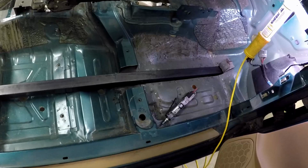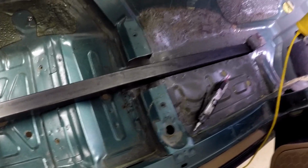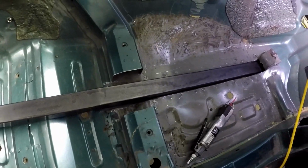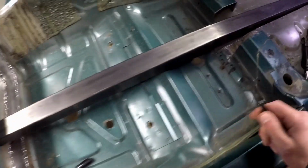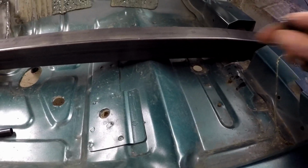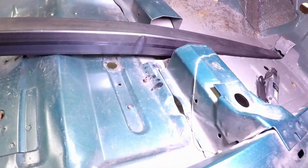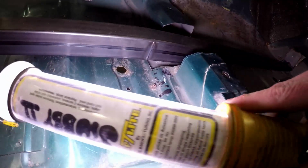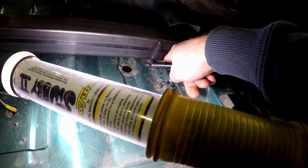Alright, so I got the connector set in place. It's pretty snug, doesn't really move around a whole bunch, but you want to make sure it's in there. Once you have it set in place, there's this high ridge right here that it's sitting on, and you can see over here that it's sitting way high to the subframe.